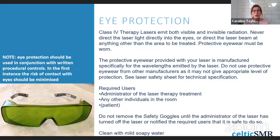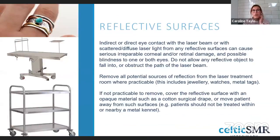Eye protection should be used in conjunction with written procedural controls. In the first instance, the risk of contact with eyes should be minimised. Reflective surfaces are something that we don't always think about because we're used to having quite a number of potentially reflective surfaces within the clinic, both any rings or metal tables or trolleys that we might be using, obviously to easily clean and to sterilise.